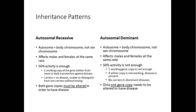So you may have heard carrier in cystic fibrosis. You may have heard carrier in HPP. And carrier truly means that this is a family with a recessive disease and that one of the ALPL genes is changed or not working, but that person doesn't have symptoms because that backup copy is enough to keep things working properly. So to have recessive disease, both gene copies must be altered in order to be affected with HPP.